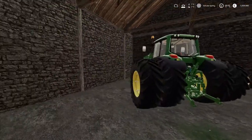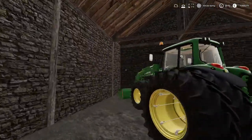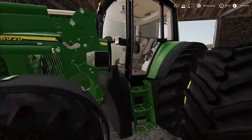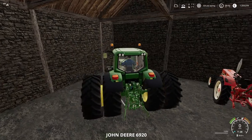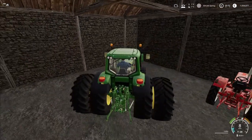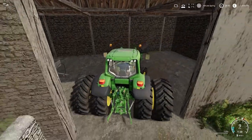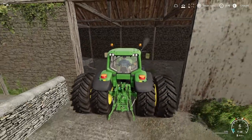Have I got a bucket for this thing yet? You'll notice it's kind of weird. This only had 1 set of wheels, and it now magically has 2. I'm not sure how that happened. I just came onto the game one day and I came down to here and I was like, hang on, that's got 2 sets of wheels and it only had 1 before. I don't really know how that happened.